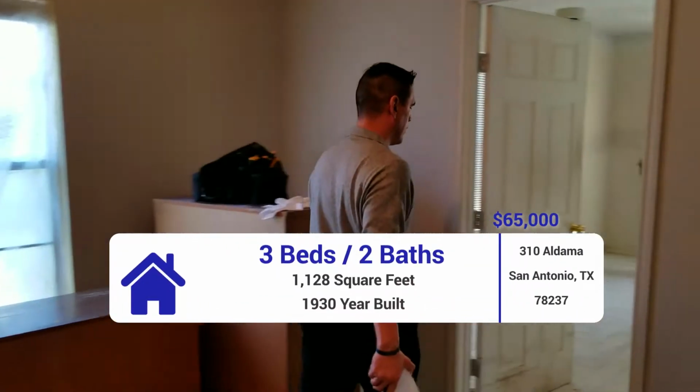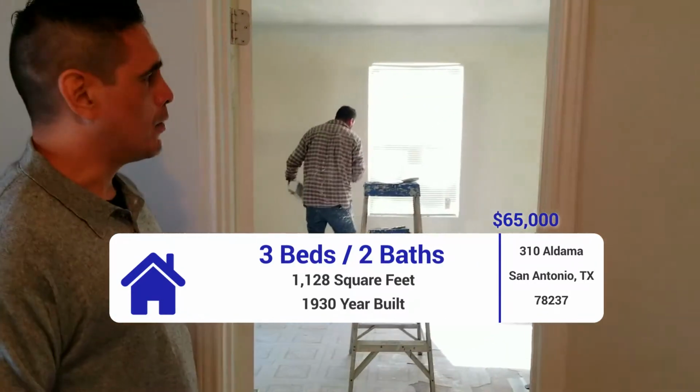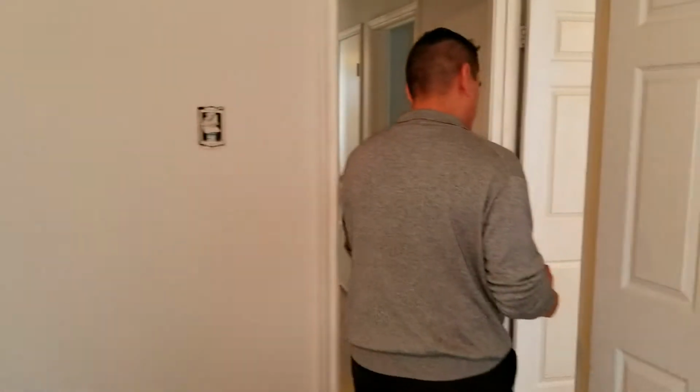Got my guys working in here now, as you can see. This is about a 3-week project, okay? We want to be in, we want to be out, put it on market, and go on to the next one. If this is the kind of business you want to get in, we're looking for investors. We're looking for people to come in and work with us.